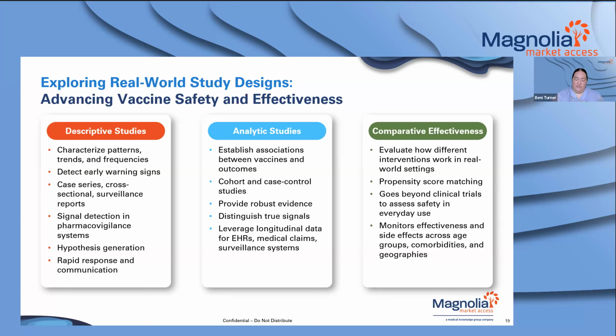Next, your top of the pyramid, your comparative effectiveness research, is going to inform vaccine performance across different populations. So here we're looking to address bias and confounding factors again, but on a more specific level. We're evaluating how different interventions work in real-world settings. We're comparing the benefits and risks of medical treatments, including vaccines, and then we're focusing on, again, those diverse populations, diverse healthcare settings, and long-term outcomes.